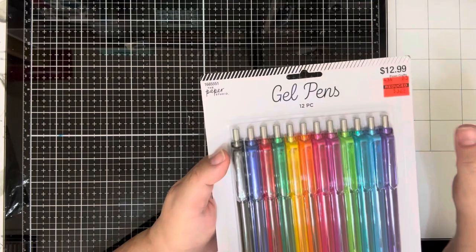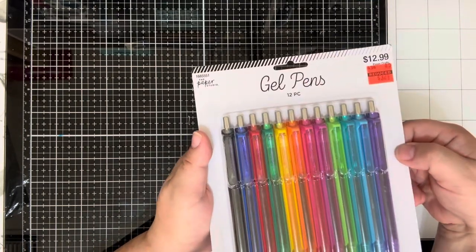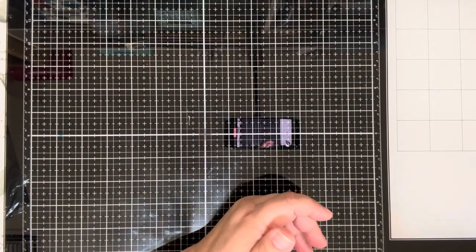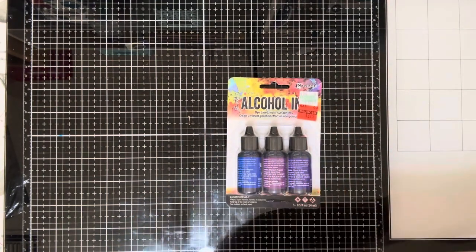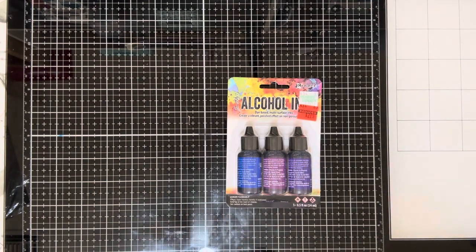And then I got these gel pens. Normally $12.99, only $3.24, which I thought was a good deal. And let's get more alcohol ink. They had a lot of inks on sale.